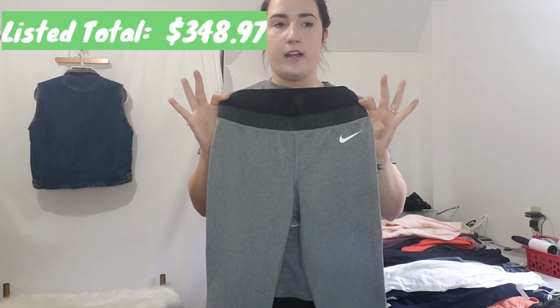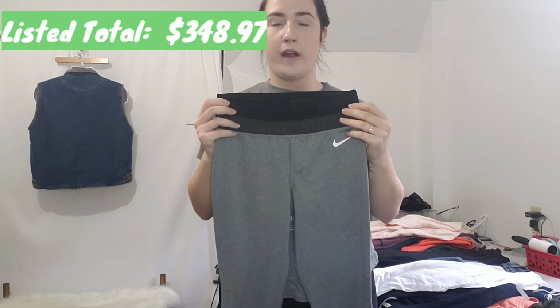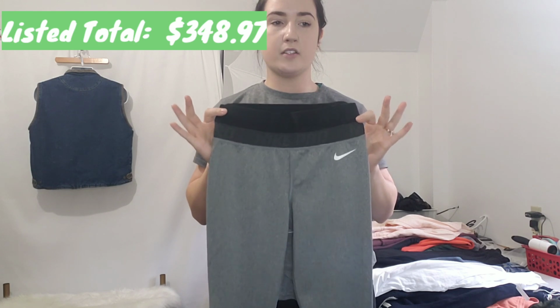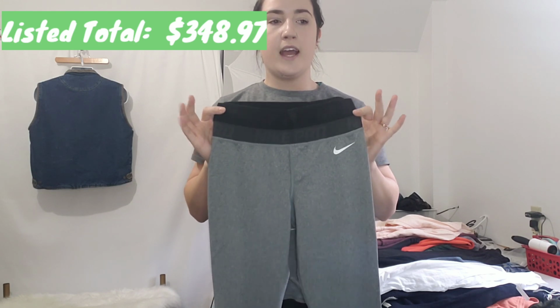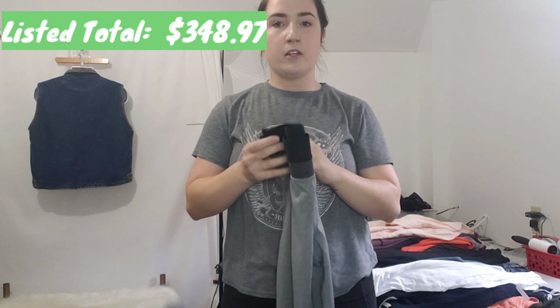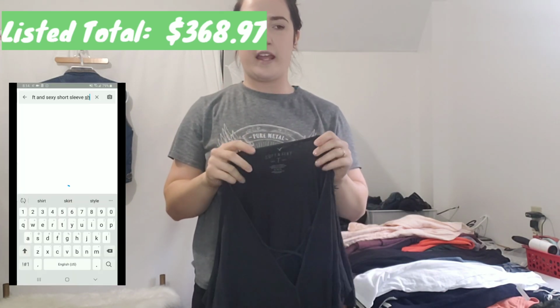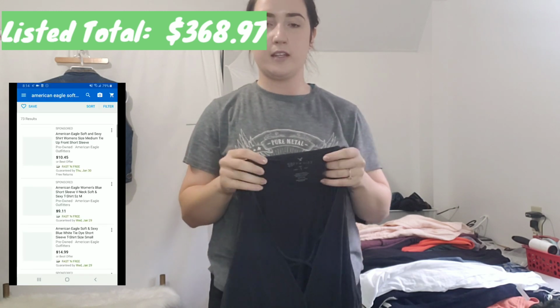I've talked about it before, but Nike stuff needs to have quite a bit of branding on it, I think, for people to pick it up. So I saw these, I knew that they would do well. Based on comps, I am going to list these for $20. I like picking these up when they are more unique pieces.